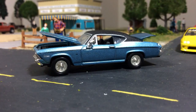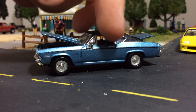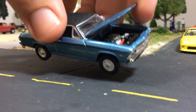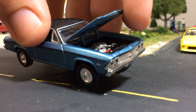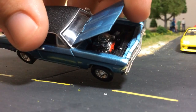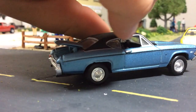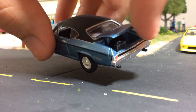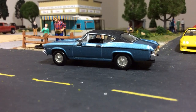I'm going to start with this Dyno Casting 69 Chevelle, I think. Really nice engine detail. I mean, really nice. Like, possibly some of the nicest I've seen. The car, not so much the nicest I've seen, although it is up there. It has an opening trunk as well. It's not as nice as the Greenlight casting, but it's a really nice casting. Wheels are kind of weak, although at the time it came out, they were probably among some of the nicest wheels you could get.